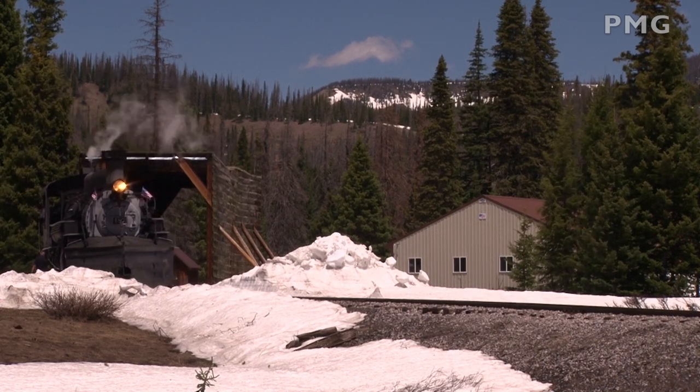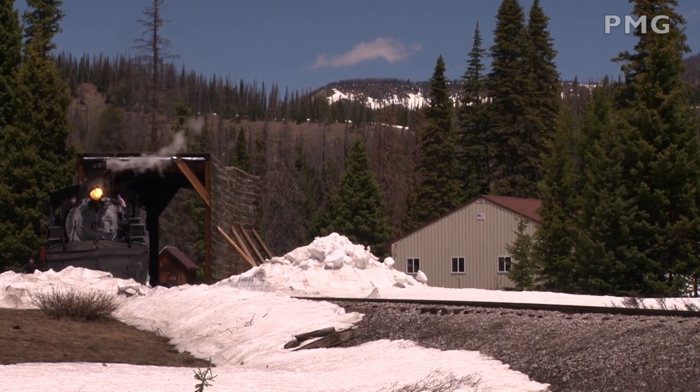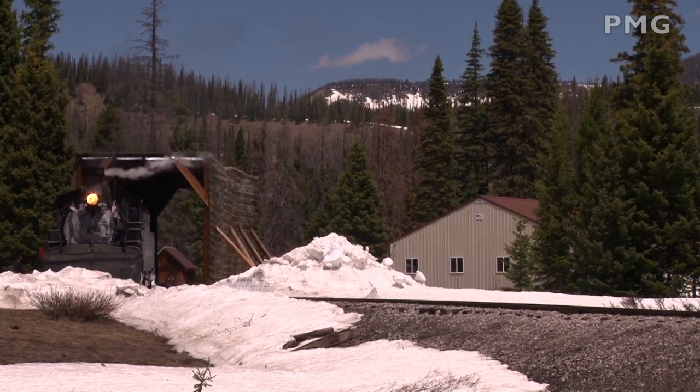Although convenient, the snow shed protecting the end of the Y from snow buildup was showing its age. Reinforcements were needed to help keep it standing.